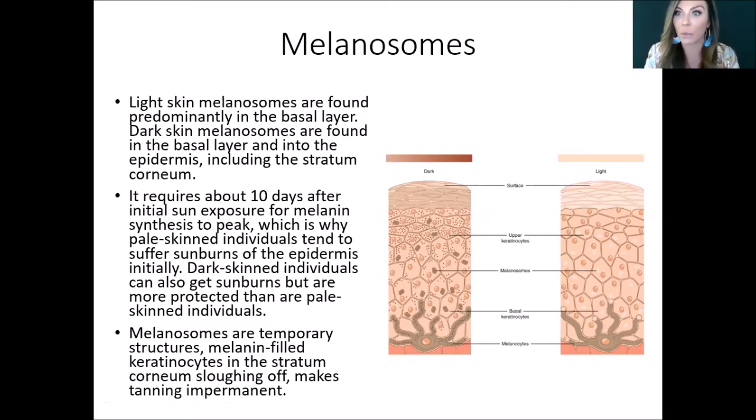And the stratum corneum is the outermost layer. So they are really well protected. Their entire epidermis is really filled with all of these larger and more numerous melanosomes, these granules. Where in light skin, we have very little and it's predominantly deeper in the basal layer.